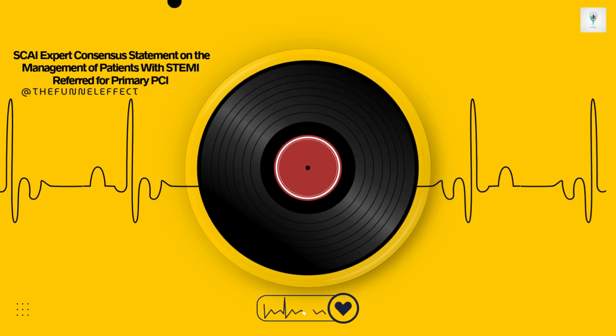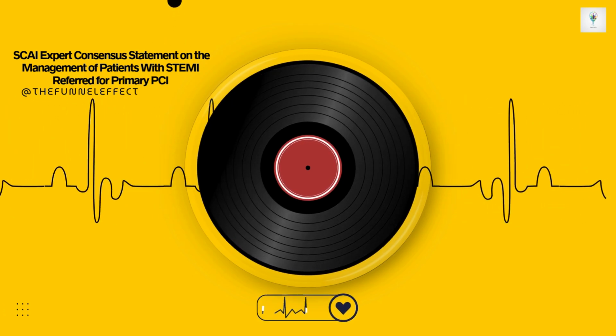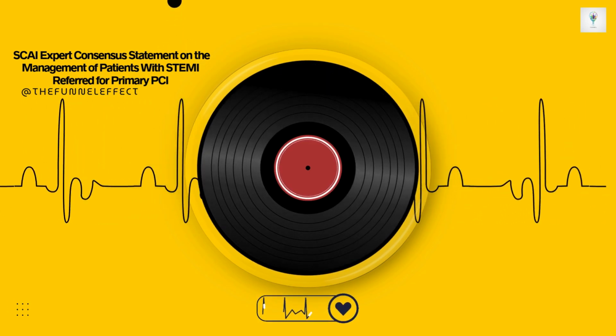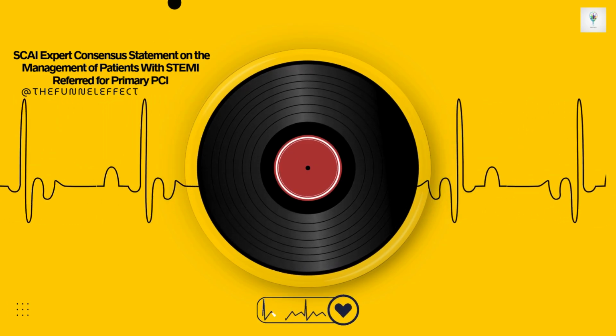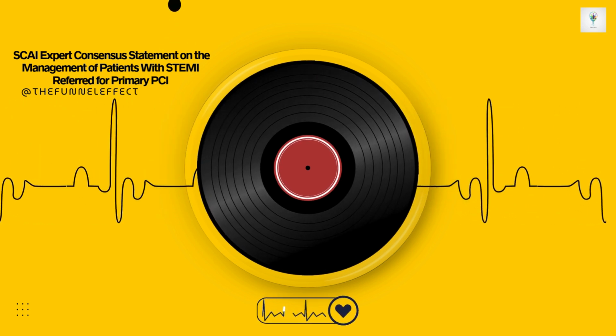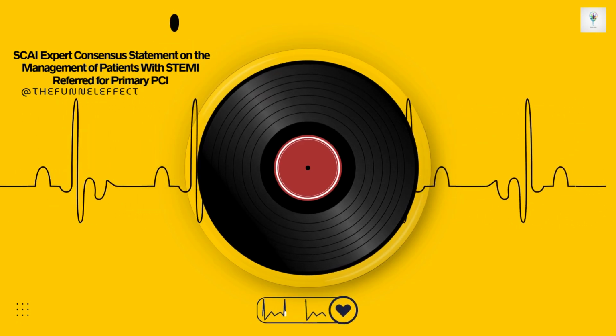The initial feasibility was shown in the pilot Door to Unload STEMI trial. And is there a bigger trial looking at actual outcomes? Yes, the large randomized STEMI DTU, Door to Unload, trial is currently ongoing. Its primary endpoint is infarct size measured by MRI. It will hopefully give us a definitive answer on whether this unload-first strategy really makes a difference in salvaging heart muscle. It's a very hot topic right now.